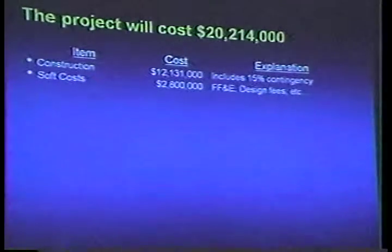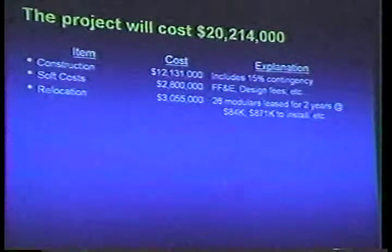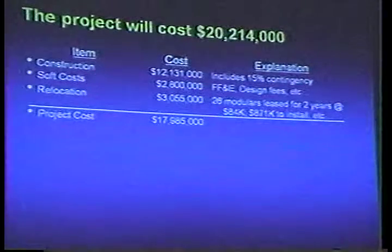The second part are the soft costs. We have to pay for the substantial amount of design and project management that our architects will need to do in the project. We've got furniture and equipment, technology, and various other costs to actually complete the building. Finally, there's relocation. We talked about the $3 million cost. We would actually lease modulars for 2 years because that would be most cost effective. We'd actually have to spend about $1 million to install them, get utilities hooked up, modify them, etc. That brings the total cost to $18 million.